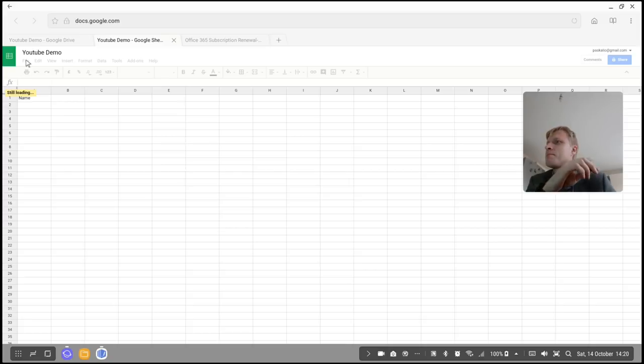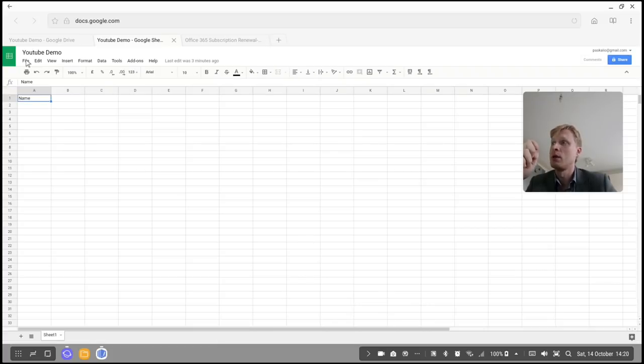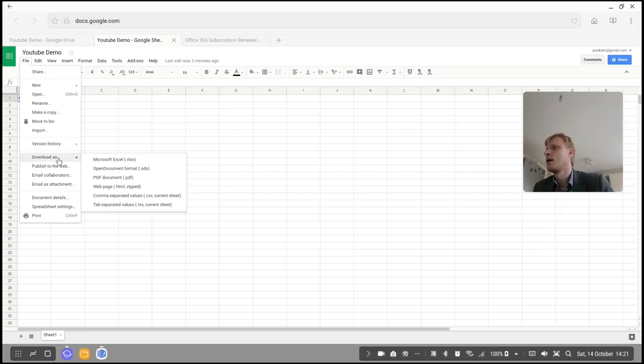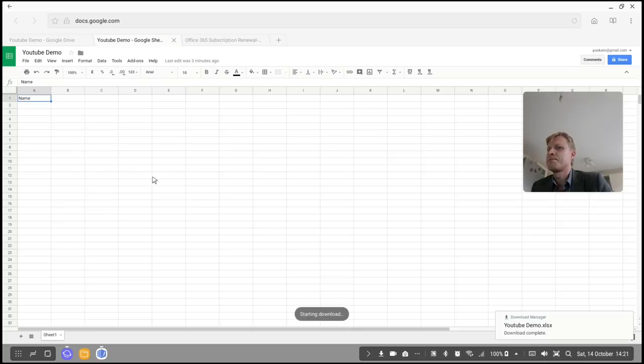Come on, load up. That's why the Google Drive is fine for me to use, but it takes a while to load, especially if I'm using this on my Chromebook. If I have a big spreadsheet and I need to open this on this slowish device, it takes forever. So download as Excel spreadsheet. So the YouTube download finished.